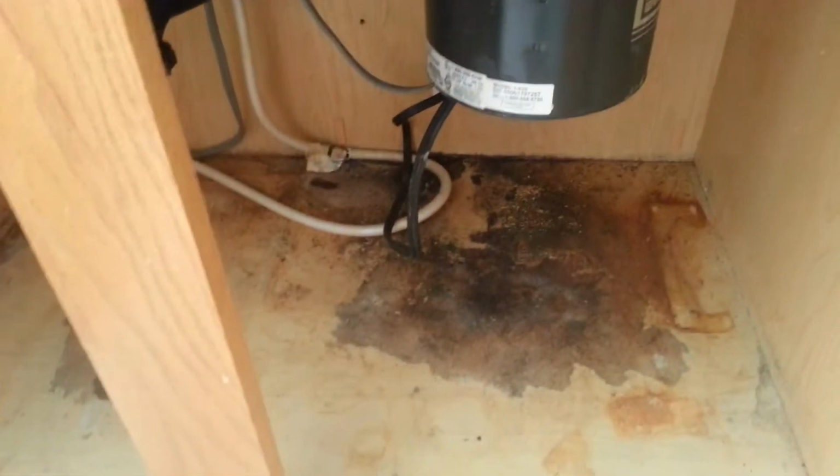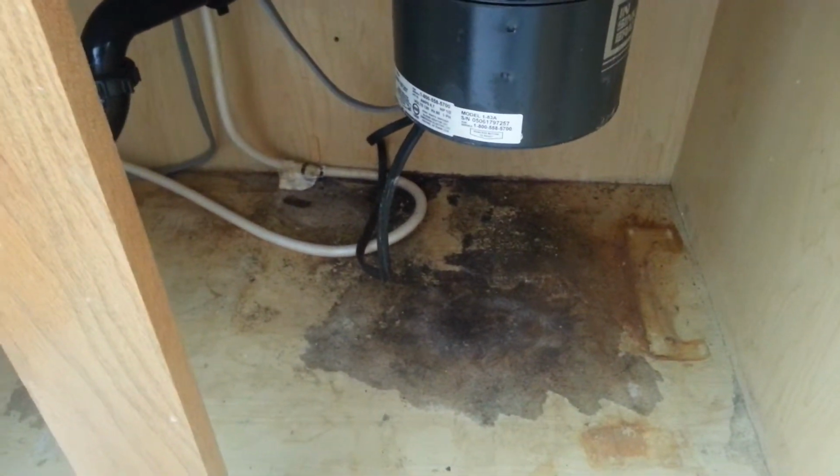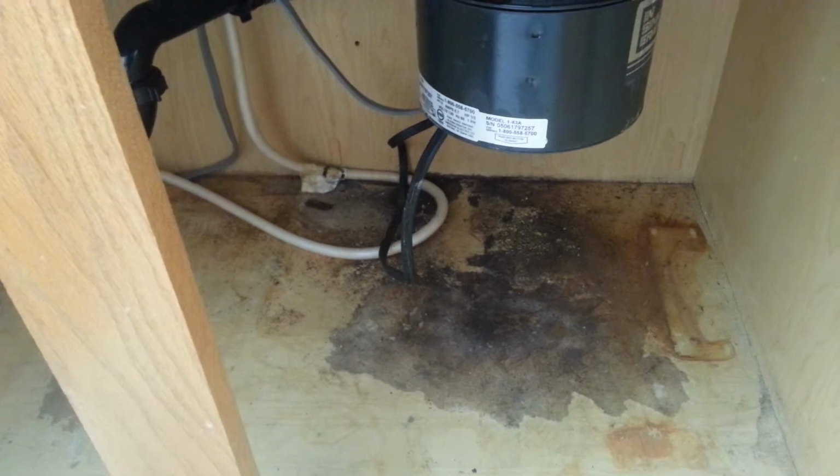But this is not good. I might have to pull this off the market until we can figure out how to clean this up and repair that, because it's almost moldy. Yeah, it looks moldy. That's not good. That is not good. So until we can establish that, it'd be in the highest and best interest of my client to not rent this property until it's clean.